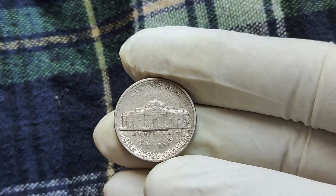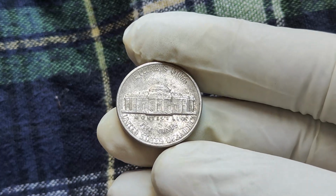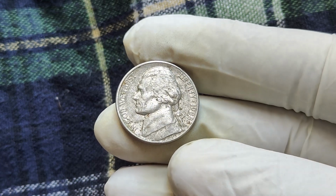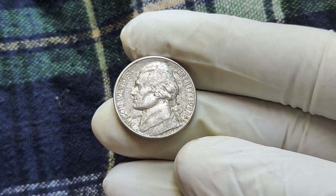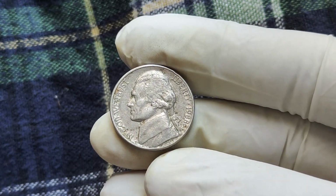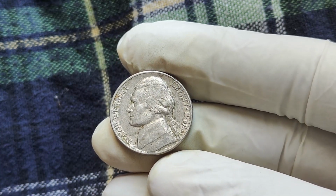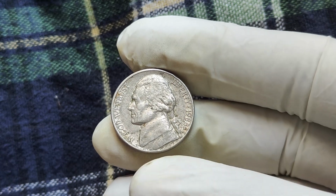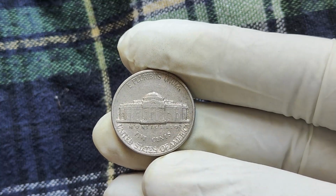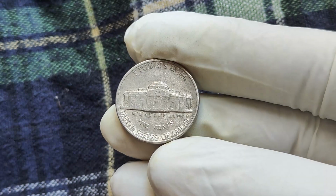First, flip your 1988 D Jefferson nickel over and examine Monticello's steps under a bright light or magnifying glass. If you see 5 to 6 full, clear, and unbroken steps, you might be holding a goldmine. But that's not all. Check for any doubling effects on the lettering or date. This doubling error happens when the coin is struck twice by mistake, creating a subtle but valuable misprint. Even the smallest imperfection could mean the difference between 5 cents and $5 million.